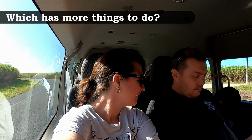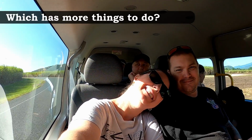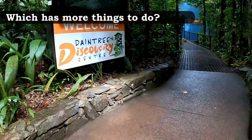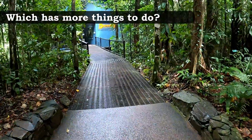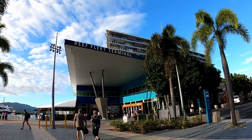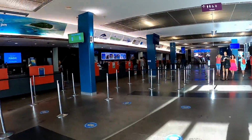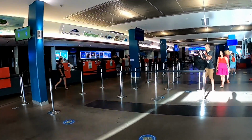So what about tours? Well, there are plenty of tour options in both towns and you'll have no trouble seeing the highlights like the Daintree National Park and the Great Barrier Reef from either. That being said, I feel like Cairns has more choices and you'll want to plan out your week-long itinerary carefully so you don't miss out on all the fantastic adventures.